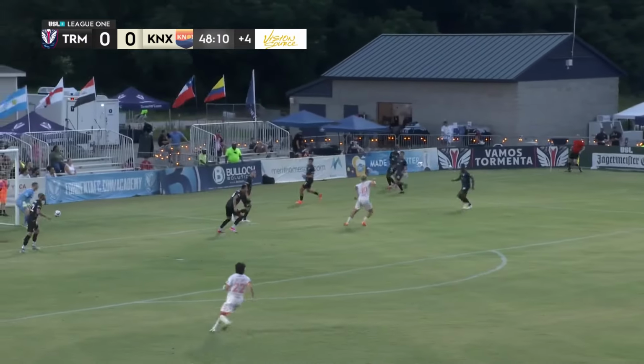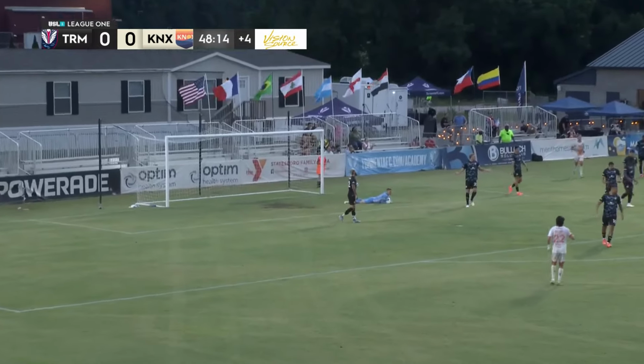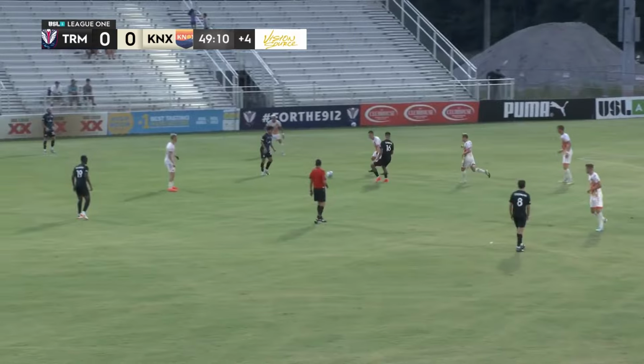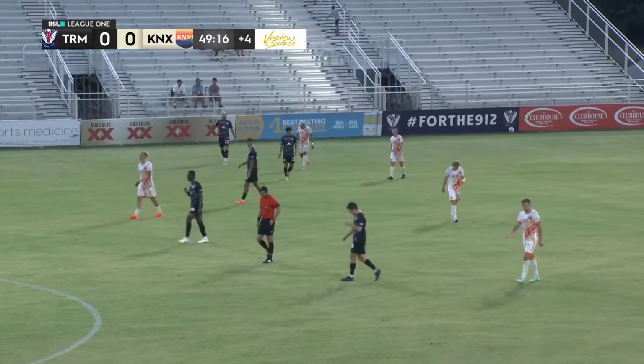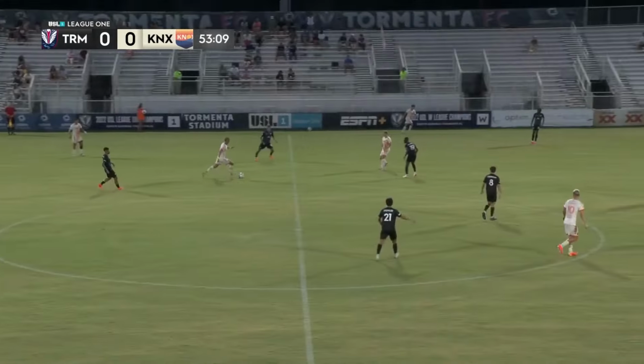Ross towards the top of the area. Lovely control from Tekiela. Tunbridge. And that will do it for the first 45 minutes. It is a stalemate in Statesboro, Georgia.